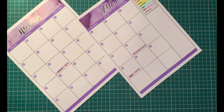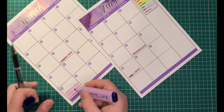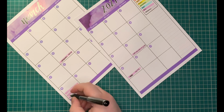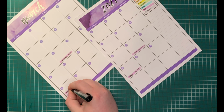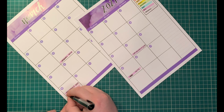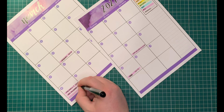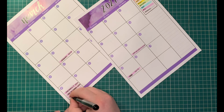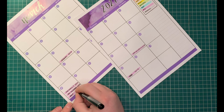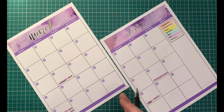On the 28th, I have 3 bills. The first one is phone bill 2, which is $55.19. Then we have pet insurance, which is $23.28. And we have rent, which is $885. And that's all we have for bills up until the end of March, but we will have more bills within this pay slip. Next, we have our debt, and then we have to pay off our debt.